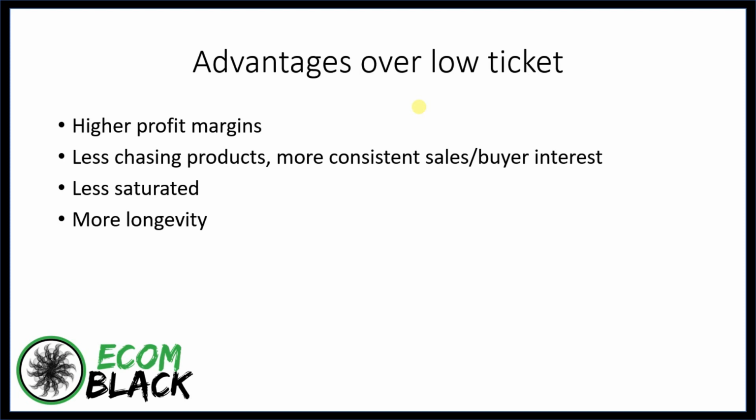So that's going to lead to the possibility for more consistent sales because the buyer interest is always going to be there. The third thing is that it's going to be less saturated, and that's because if you look up dropshipping on YouTube, there's only maybe like 2-3% of the videos that teach high ticket, and everyone else teaches low ticket, whether it's AliExpress dropshipping or print on demand. So it's going to be a lot less saturated because a lot more people are not going to be in it yet.